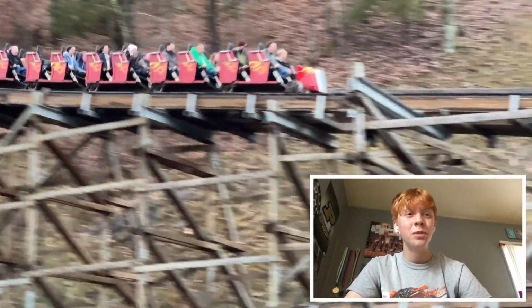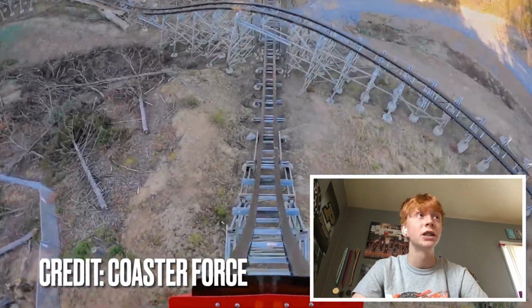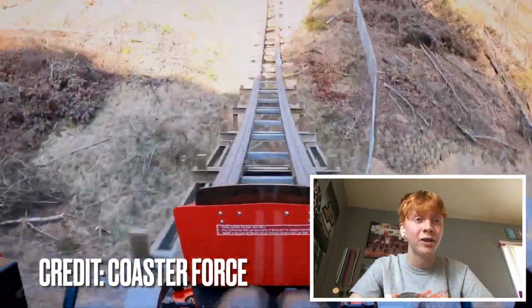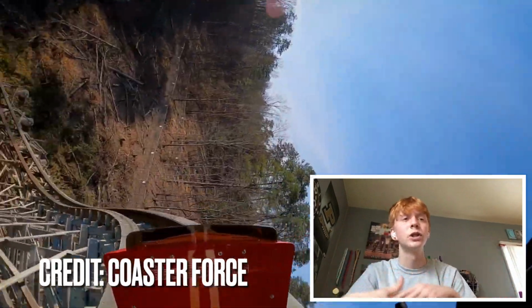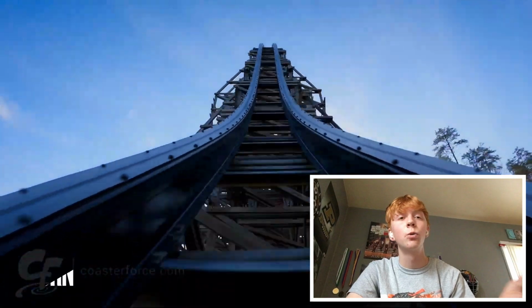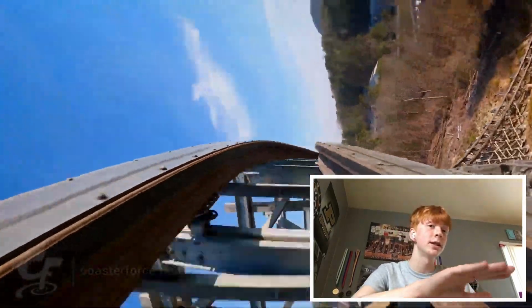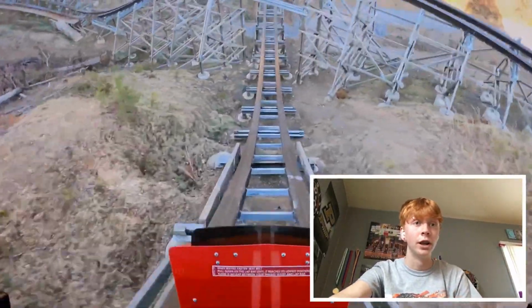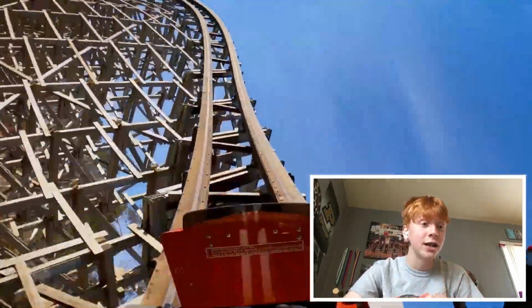Now this next element is the one that surprised me the most, and this is the wave turn. I didn't know what to expect. I heard you get Airtime on the wave turn. This part of the ride is all still wooden from the wave turn to the twist and shouts, and then the quad down to the end is all iBox track. So the wave turn, you go up, you twist to the side, and there's a little bunny hill, slash Airtime hill, in the middle of it, and you get absolutely ejected out of your seat.